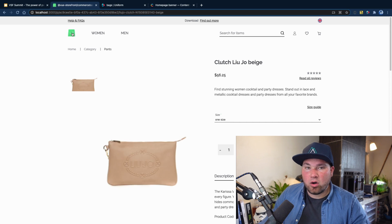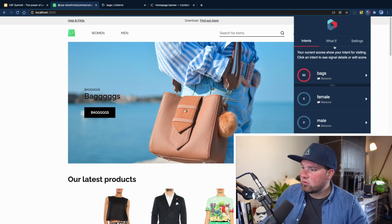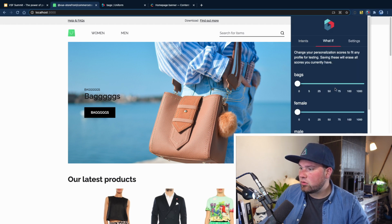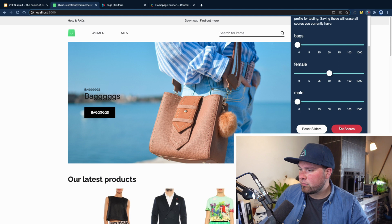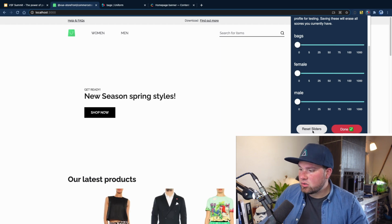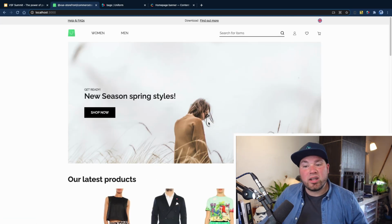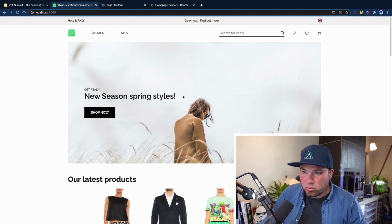And so let's go back home and see what happened. Okay, so it's bags again now because we visited like 3 or 4 bags pages, right? And so let's see in our DevTools, it found bags. And so if I wanted to change that to female and set the score, now it's female like that. And when I add bags to 75, now suddenly it's bags. So there's all this pretty cool stuff that you can do this way. And then like now let your imagination run wild and start adding stuff like this. And if your code is solid, it's actually pretty simple to do all of this.